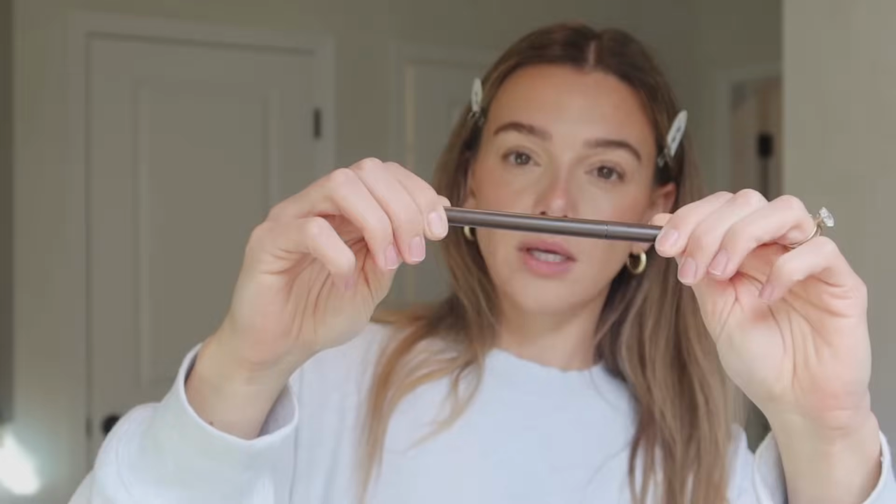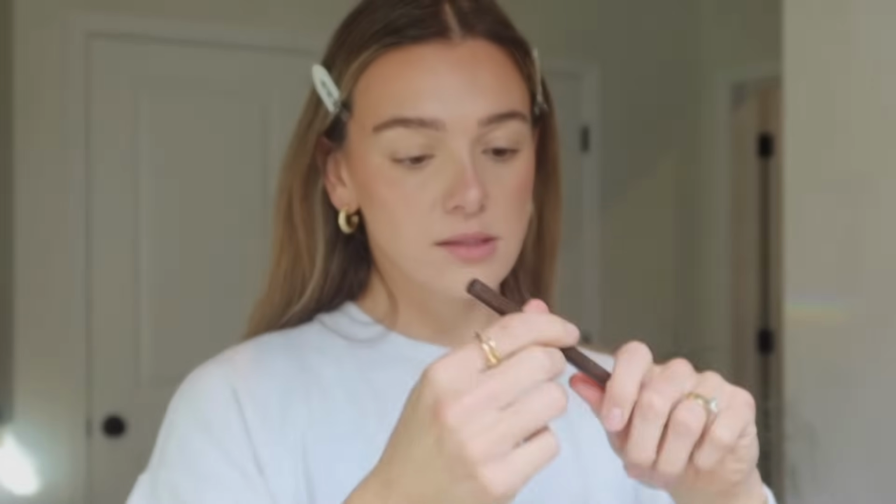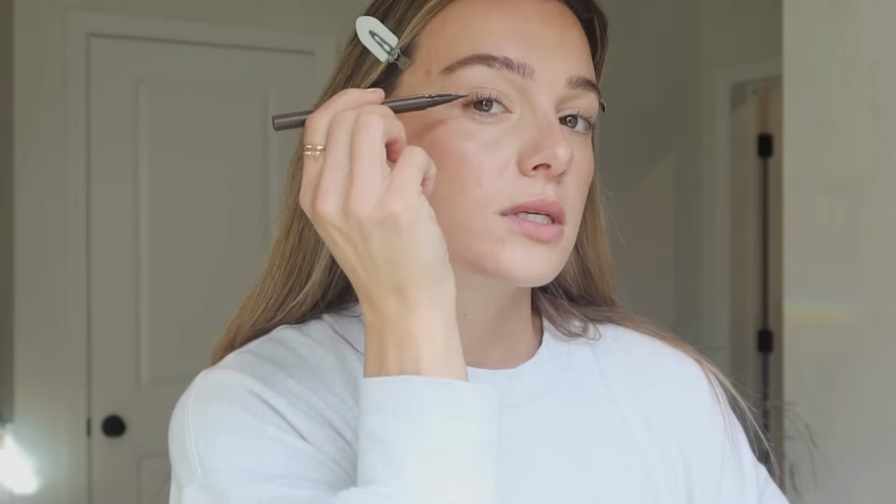Guys, I'm gonna do a wing using my ride or die Kat Von D. All the writing is off of this because it's probably three years old. I don't use it very often, so it's still good. And I'm just gonna do a tiny flick straight out. I don't like to bring my wing up, and I don't like it to be too heavy where it ends up going down. I'll show you, hold on.